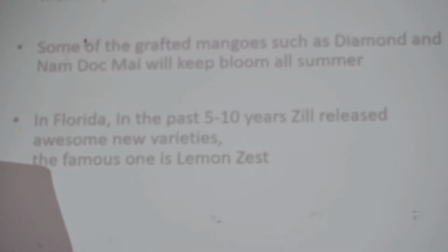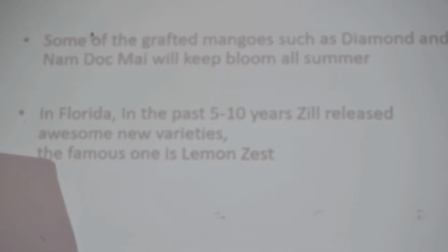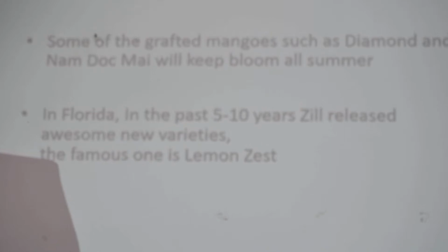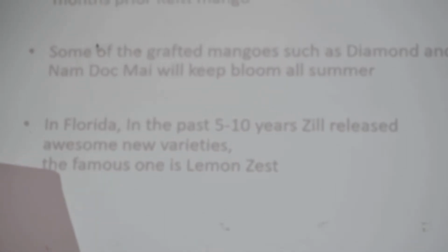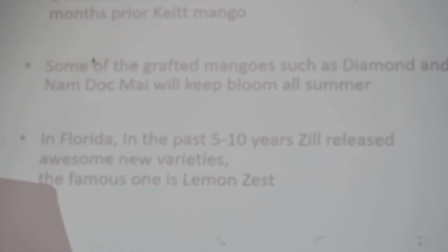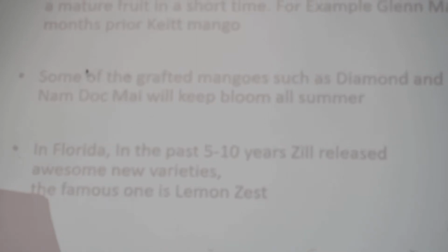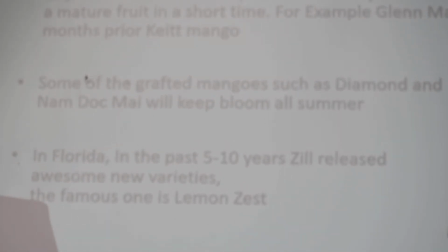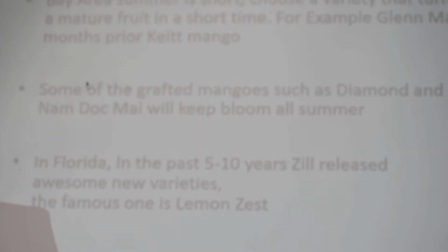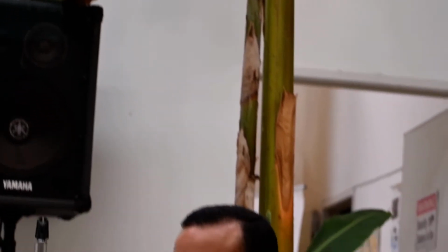One important thing to mention is that in Florida, in the past 5-10 years, the Zill family has released awesome new varieties with great-tasting mangoes that you can't imagine. You should try them. Some names are Lemon Meringue, Lemon Zest, Sweetheart, and Juicy Peach. All of these are really good mangoes. If you like mangoes, you should try the Zill mangoes. This is awesome.